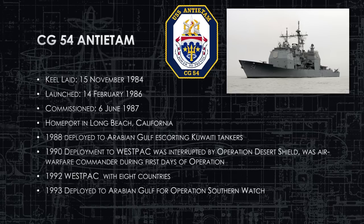1988, she deployed to the Arabian Gulf, escorting Kuwaiti tankers, a job they're very familiar with doing, and they do a lot, especially in the 80s, during the tanker war. In 1990, she deploys to a Westpac, but was interrupted by Desert Shield, and she became the first air warfare commander during the first days of that operation.